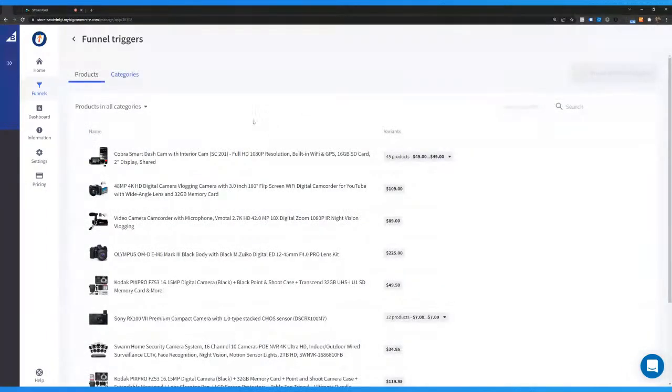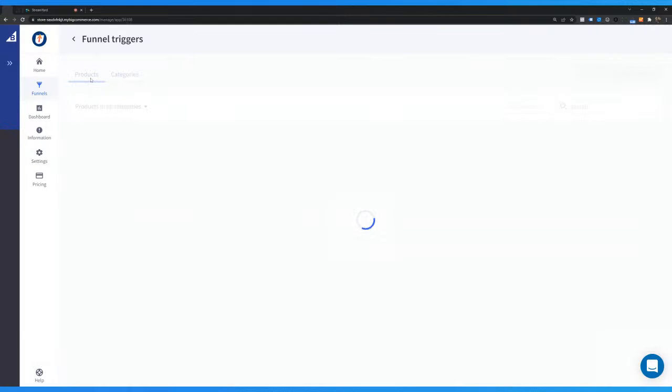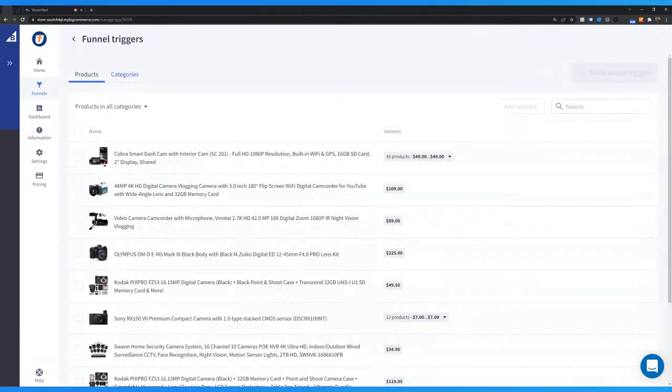So we'll click into here. And then here you can add individual products, or you can add entire categories by clicking into this tab here. These are the categories of your products from your BigCommerce admin. So we'll go ahead and click into products here. You can use search if you have a very large category to find your exact product. Mine's right here, so I can see it and just click on it.